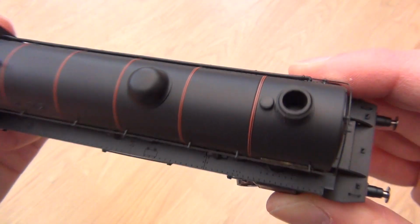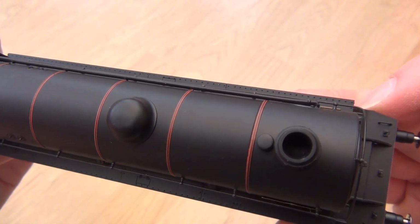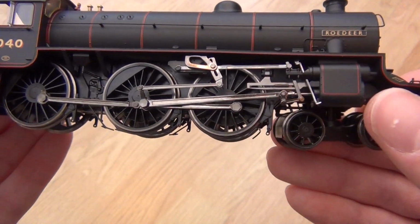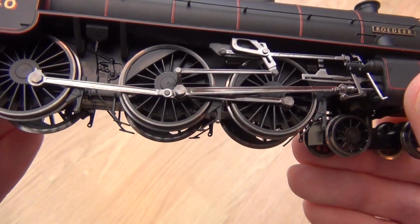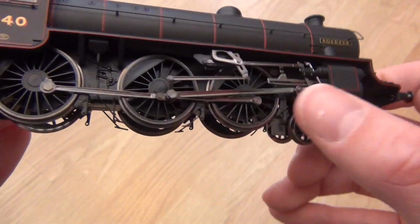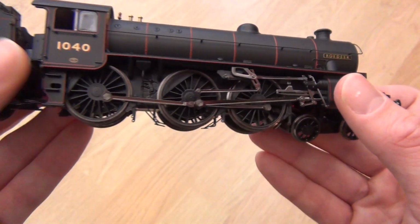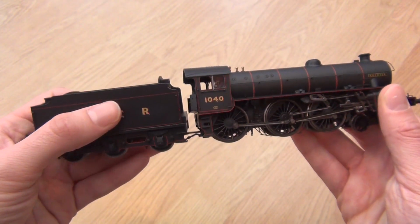And just look at, well, I was going to say look at the size of that chimney, but it doesn't look like it goes very deep, so it might be quite hard to fit a smoke generator to that. Beautiful cylinders here, and look at that linkage. Look at the driving rod and the connecting rods. They're beautiful. It's just magnificent. It's just a quality model.